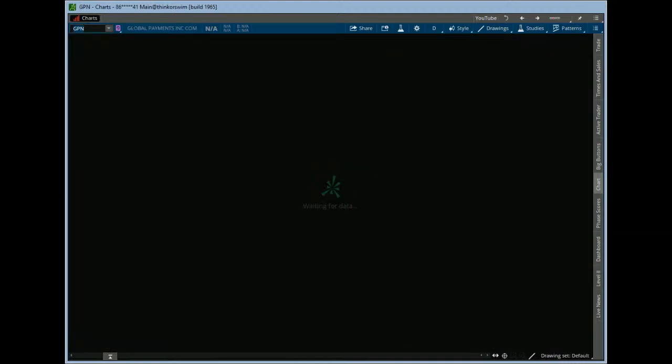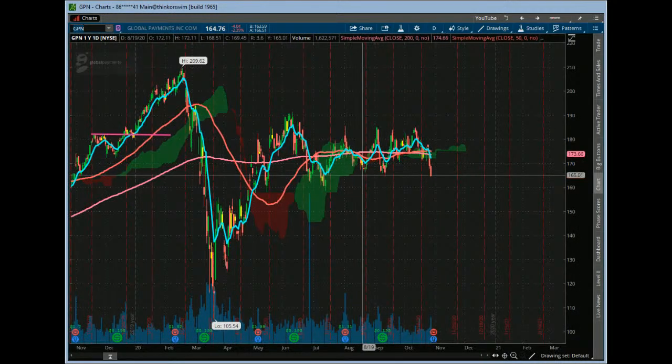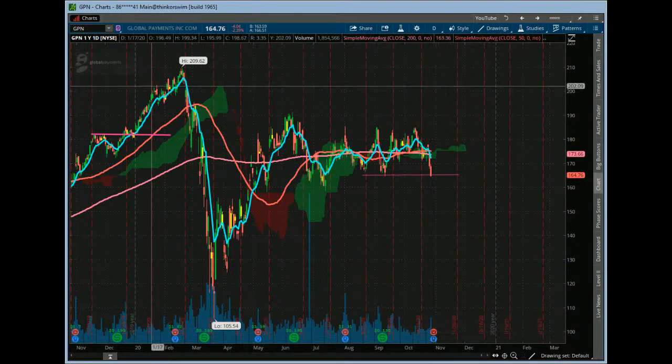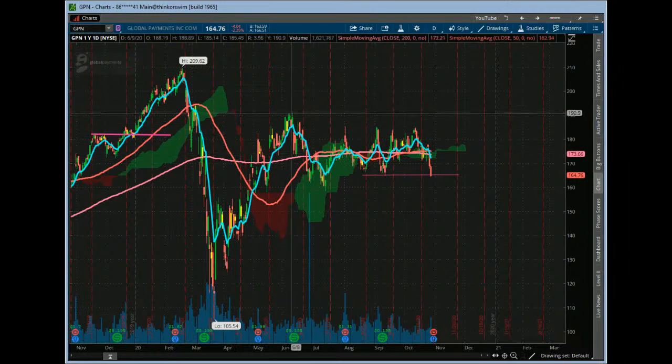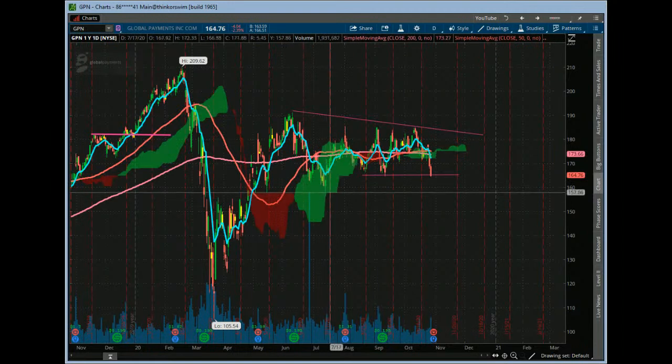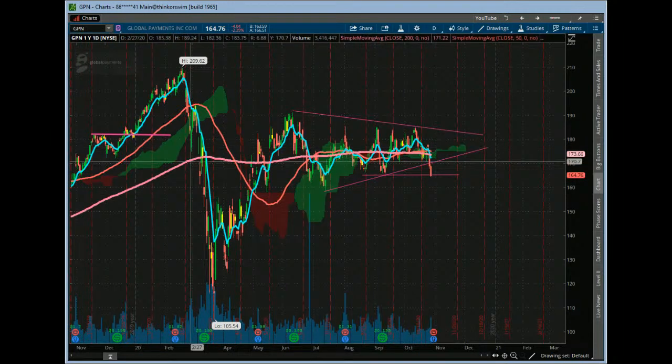And GPN, Global Payments. Yeah, looking pretty nasty right here. It looks like it's closing just below those levels right there. Some increased volume, but you got earnings coming up pretty soon too. So a little bit tricky on that one. Let's see if we can get out of this range off of earnings, right? But definitely a nice triangle breakdown here the last couple days. So nice find on that one. I'm sorry, I called it Groupon, Global Payments. My bad. I was thinking GRPN for a second. All right, cool. Good stuff.